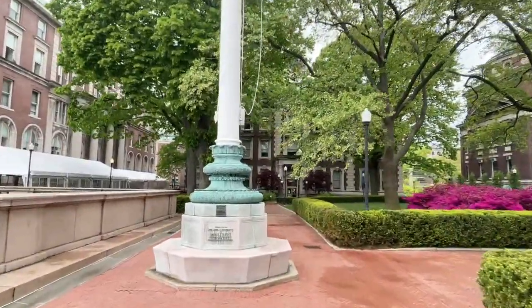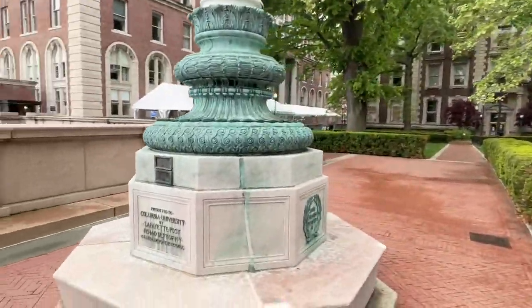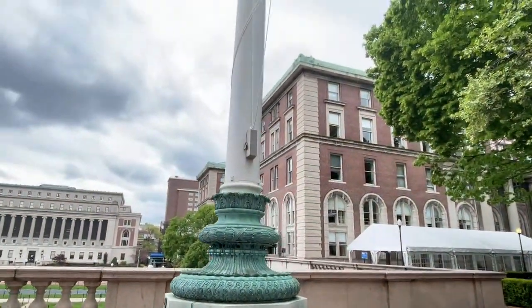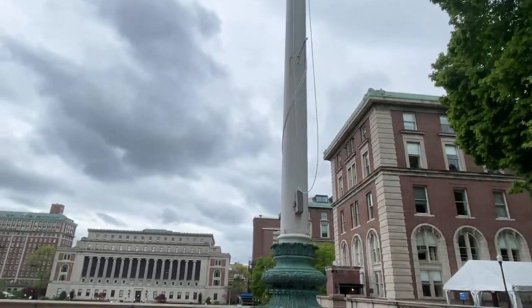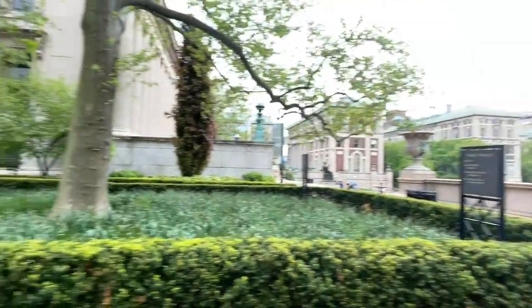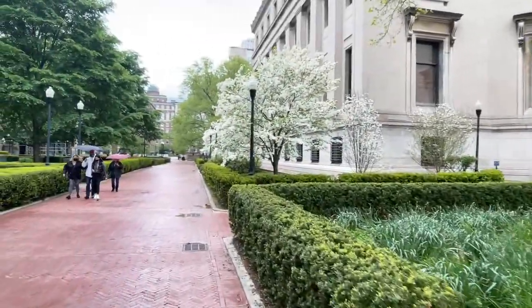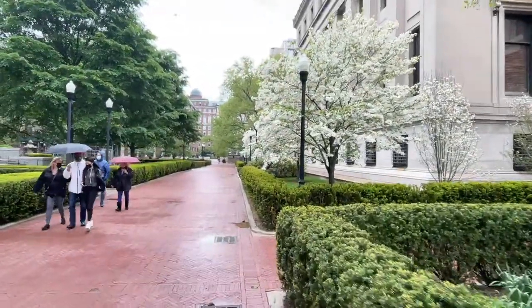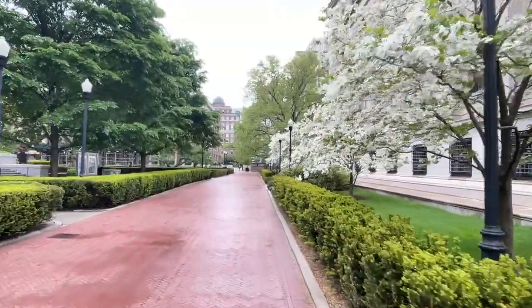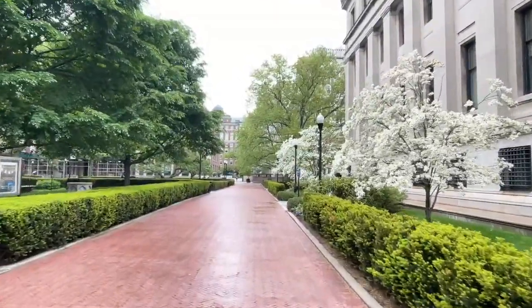Goodbye, gorgeous Columbia University, Lafayette Post. You see Lafayette's name pop up a lot because the Marquis de Lafayette was a big hero here. And of course, Alexander Hamilton and the Marquis were buddies during the Revolutionary War. And Hamilton himself was an early graduate from Columbia University. So hence, you get a lot of Hamilton around.